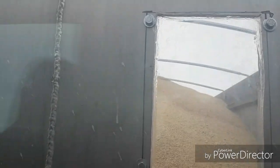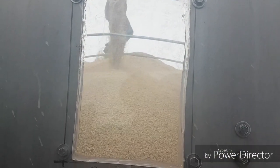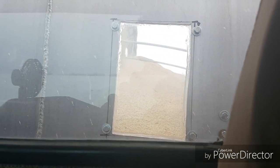Look how nice that window works. So kind of hard to show you with the camera, but if a guy was loading by himself, that makes it a lot nicer, especially when it's really cold out.